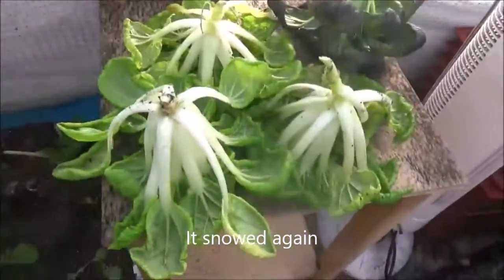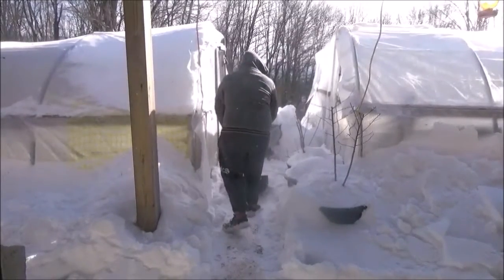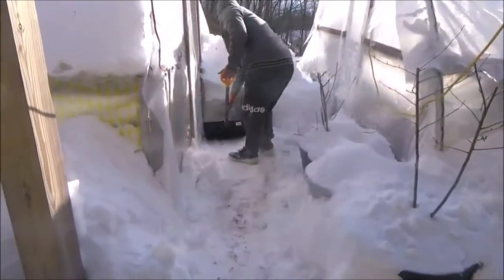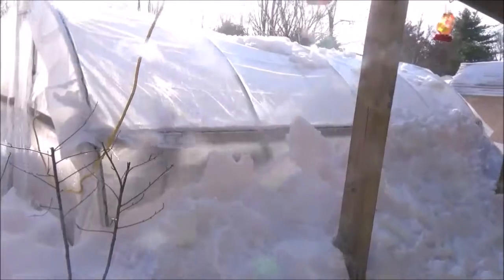3 days later, it snowed again. So here we are. My son's out there again, shoveling out a path to get to the grow house. I'm coming out and I am like, hey, I gotta get into this grow house. And he's like, I'm trying. Grow house is still packed on the sides with snow. My husband's out there salting.